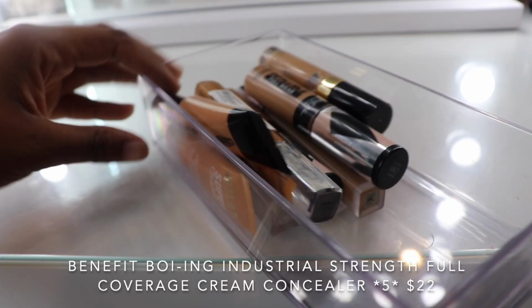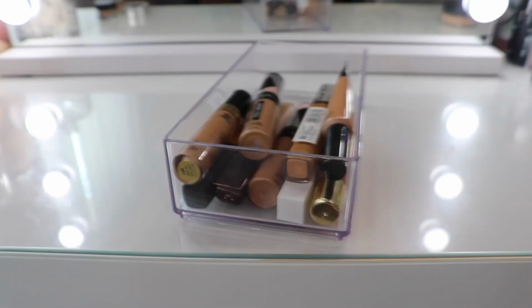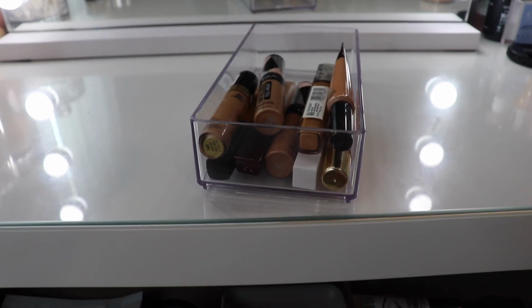We have a lot of concealer, and the reason I have so many concealers is because last month I only pulled 5, and I swear to you, I felt like I was using them so much that I was getting sick of them. First, I'll start with these two.